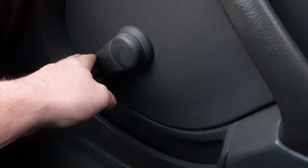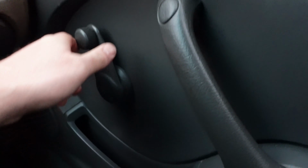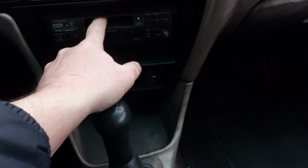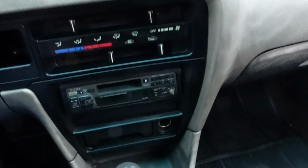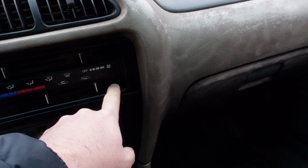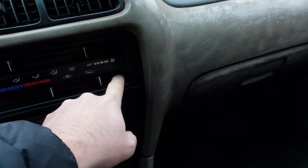Most of you probably don't even know what these are, but these roll the windows down. I don't even think you can buy a car with those anymore. And what do you do with this? I don't know. I don't have anything to put in there. Some of these cars did have AC, but this one doesn't.